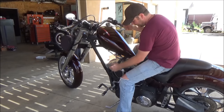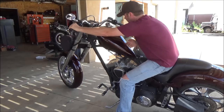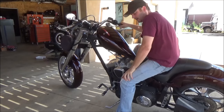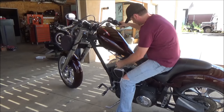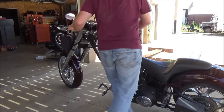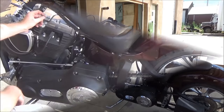Okay, got to turn the key on too. I'm in the habit of pulling the clutch because I just do that on every bike, I think it's a good practice. But go ahead and show how to run the air ride too.